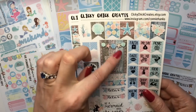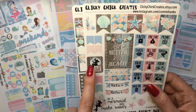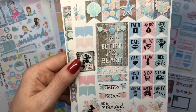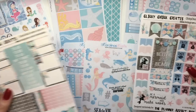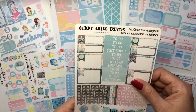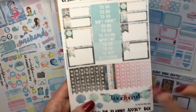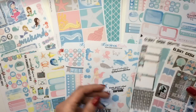This box is really super pretty. I love that wood grain in the background. The plan time little sticker there is really super cute. Be a mermaid and make waves. I really like that kind of sticker, the relaxed little flags. These two sheets were probably my favorite from the kit. I just like the wood grain look of the whole thing. And then you've got some different boxes, some labels, a bunch of check flags, a little bit of washi there in the middle, and then another weekend banner with shells, which is super cute. So I like those stickers.